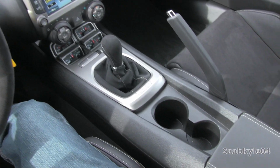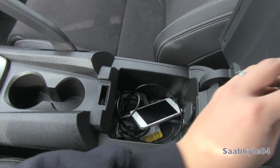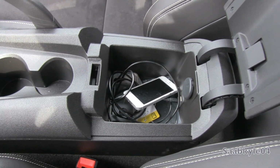Traction control located here, as well as a power outlet. Continuing down the slender center console, you have 2 cup holders of various sizes, padded center console with color accent stitching, locks back, and you have a 12-volt power outlet, your auxiliary, USB integration, and a modest amount of storage.